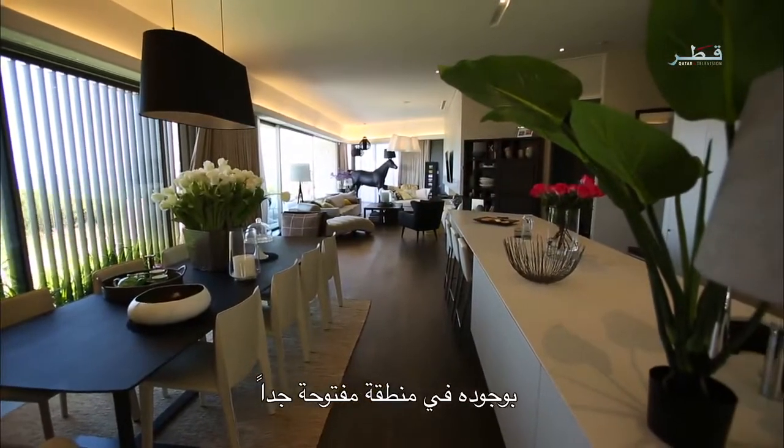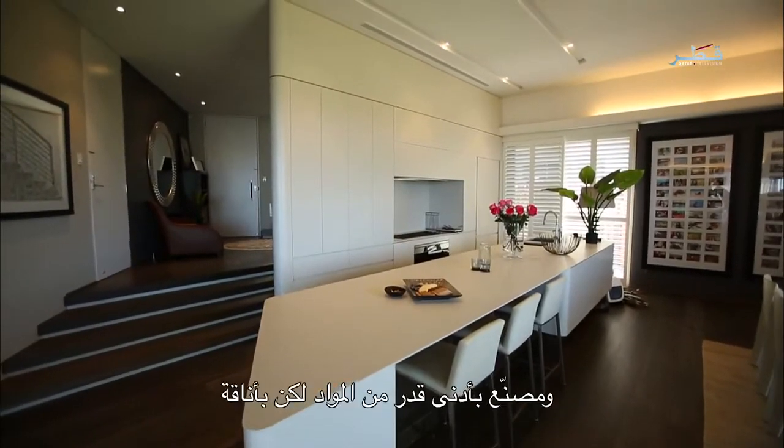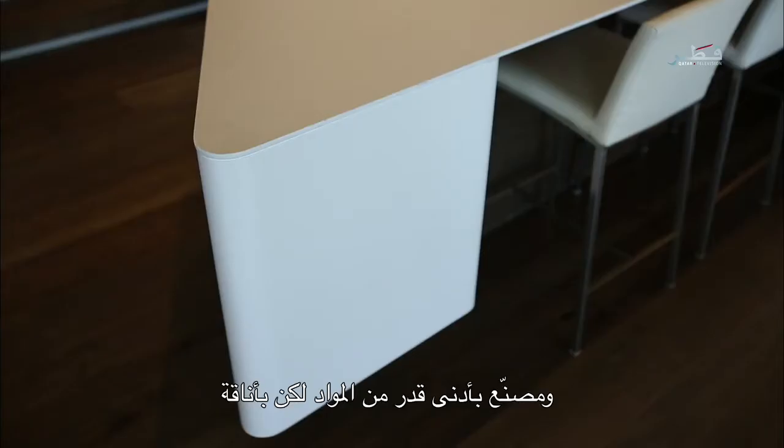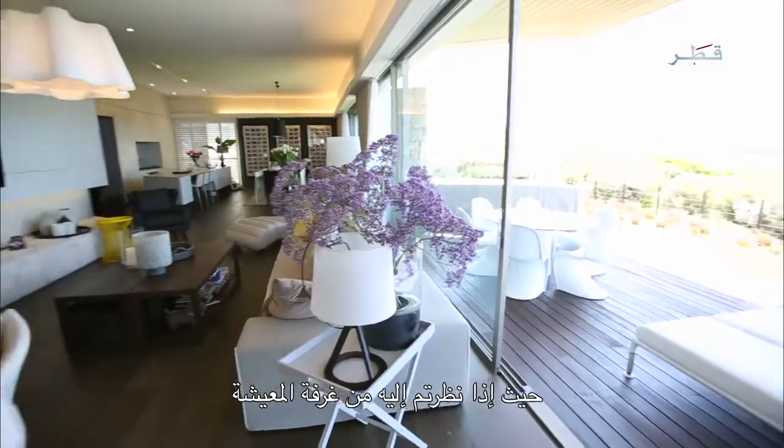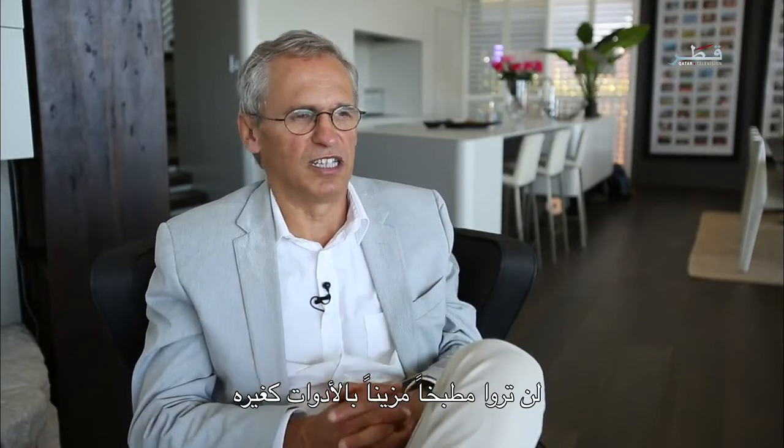Being an all-open living space, the kitchen is designed very minimally, very simply, with a small palette of materials, but quite elegant, so that when you look at it from your living space, it doesn't have that utilitarian feeling that kitchens tend to have.